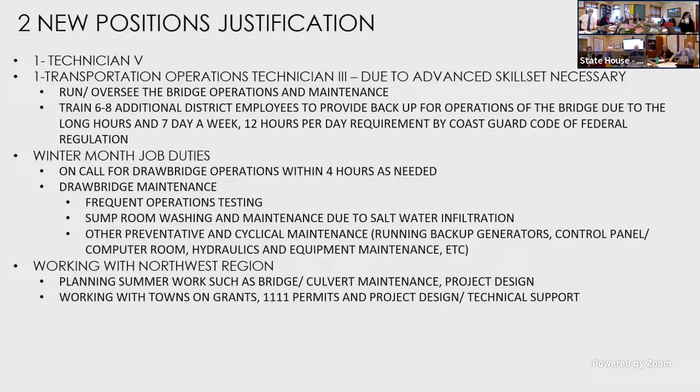We're always getting calls from towns to help with grants, to help with project design and technical support, especially because a lot of that area is in the municipal separate storm sewer systems area, the MS4 area. So they're always looking for technical support on how to help with some of that connected infrastructure, all of the ditches that are connected into some of the waterways that have additional regulations on them. And there's always other things that a transportation operations technician can do. There are other bridges up there that need maintenance.